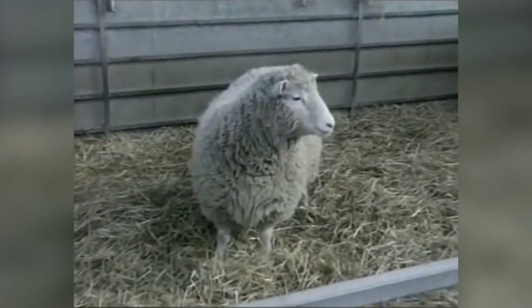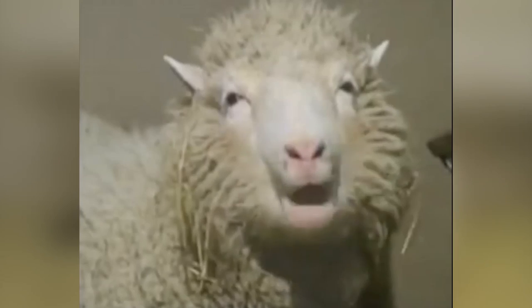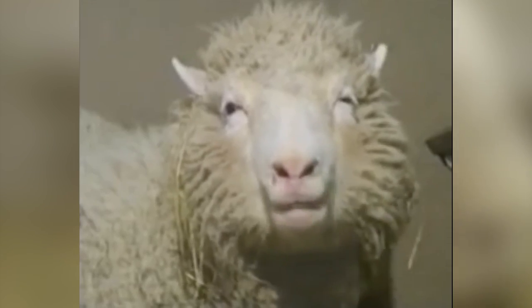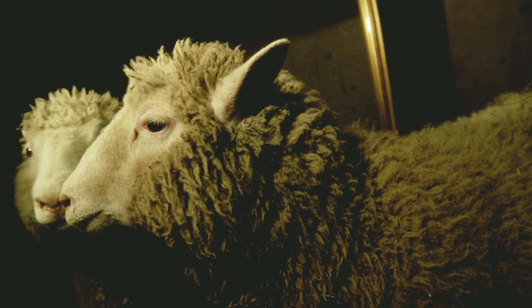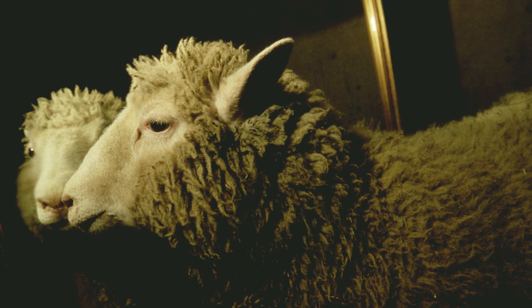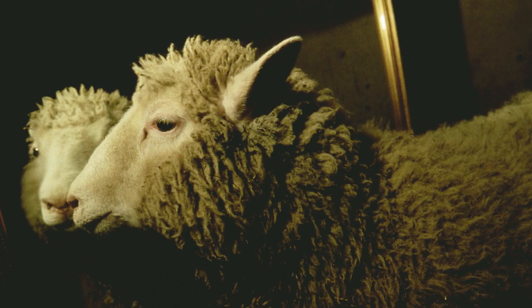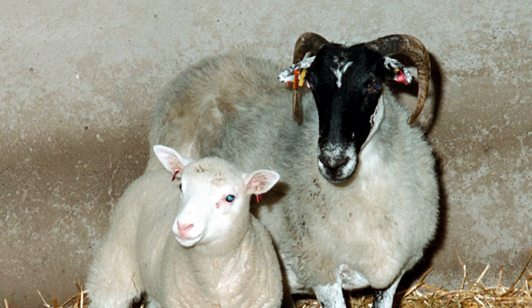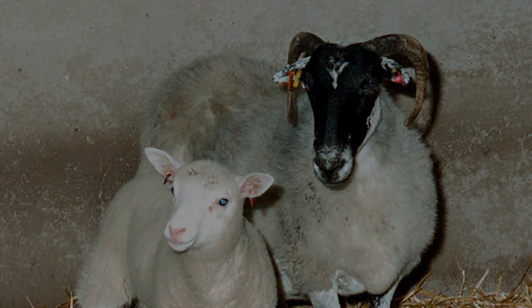It was found that she had tumors growing in her lungs and that she had also developed severe arthritis. In order to ensure that she didn't suffer, it was ultimately decided that she needed to be put to sleep. On February 14th of 2003, at age 6, she was put to rest, living just half as long as a normal Finn Dorset sheep, with their life expectancy being about 12 years. Interestingly, remember that she was developed using the nuclei of an already 6-year-old sheep, leading some to believe that this could be the cause of her early death.